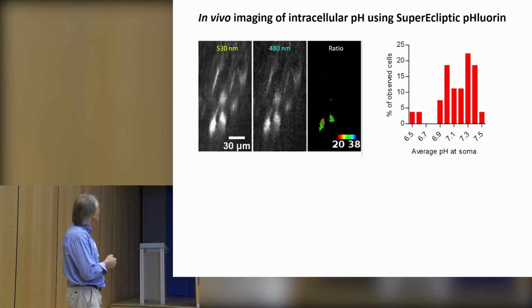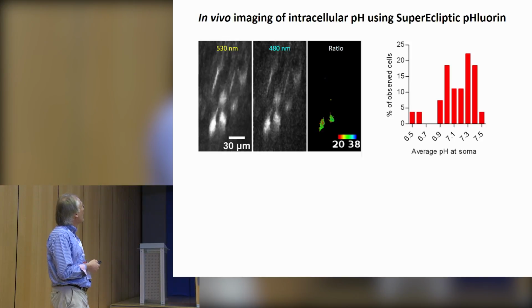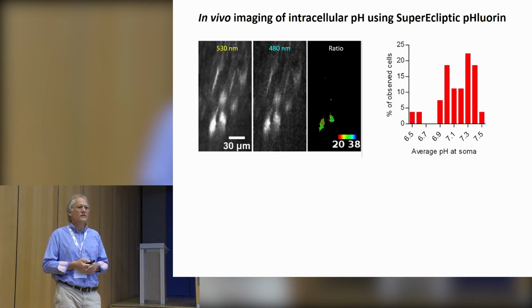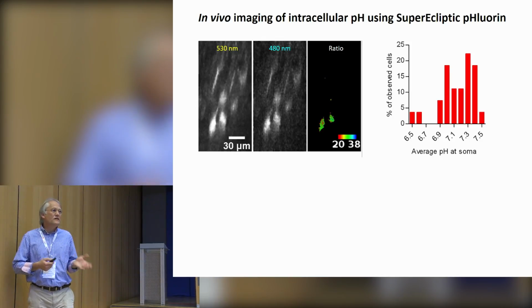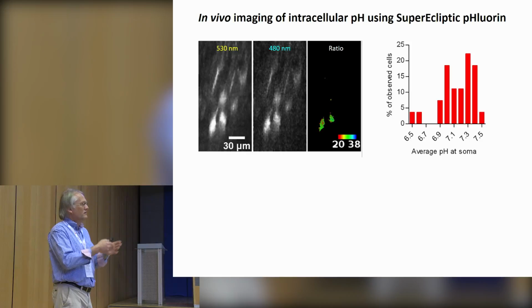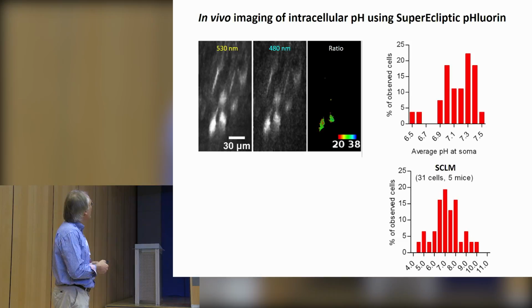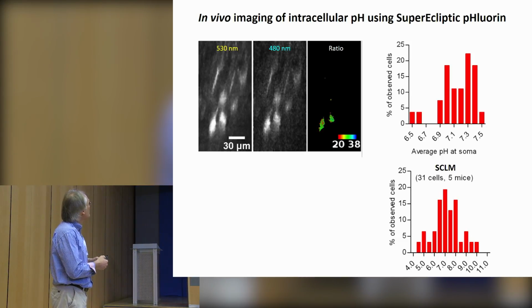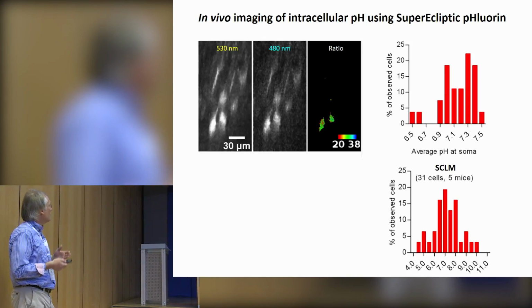Now this graph shows the distribution of pHs at somata of neurons, and you can see it's really wide. It goes from 6.5 to 7.5. So it's a huge range of pHs that is covered by different neurons. And now we think that this is actually also the reason for this big dispersion of chloride readouts. If you compare those two, this large range here is probably due to systematic shifts and changes in resting pH in cells.